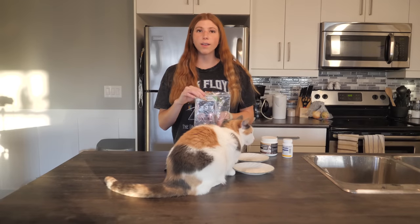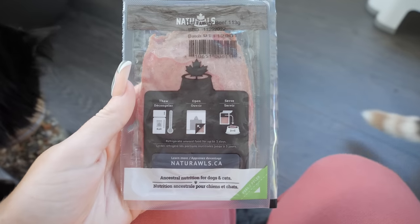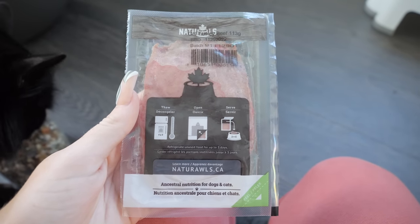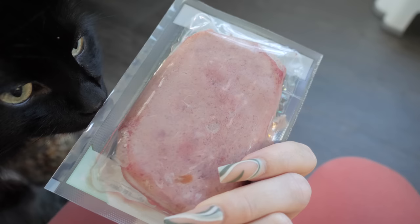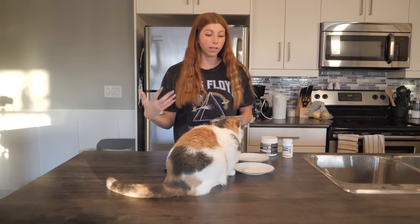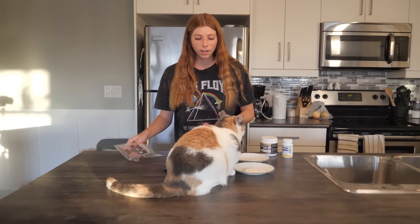So my cats are fed on a raw diet and I feed them the Naturals raw food brand. It is the turkey and beef, and I just personally really like this brand. They do the 80-10-10 ratios, which I personally like for cats, and they've been doing really, really well on it.